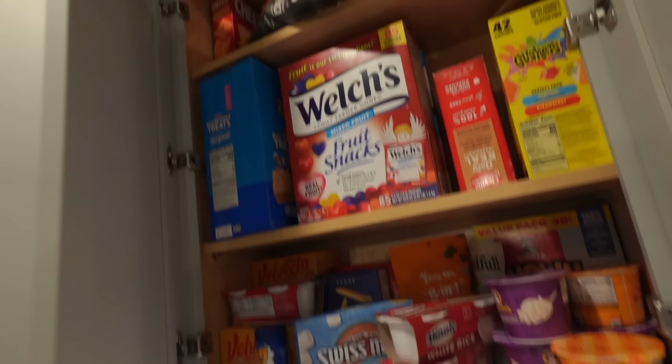Are you making my pre-workout drink? Yeah. Thanks. And then we have this cabinet. It's like the... did you get barbecue Doritos? Yeah. You like? Sweet and tangy barbecue.